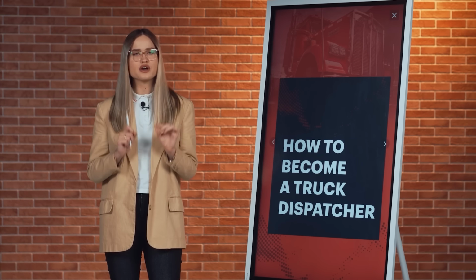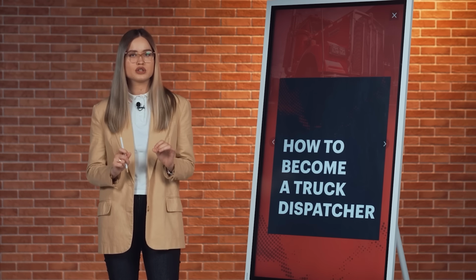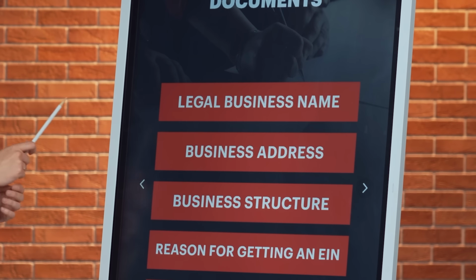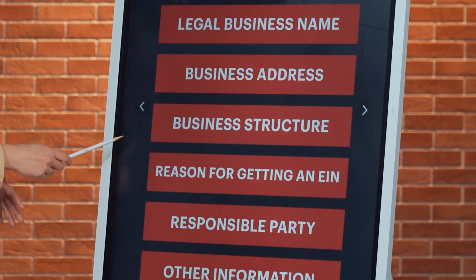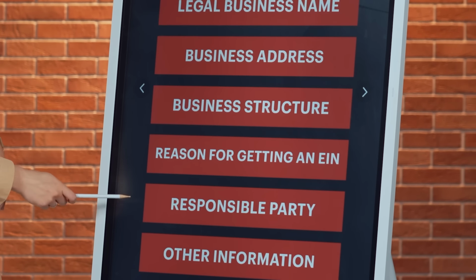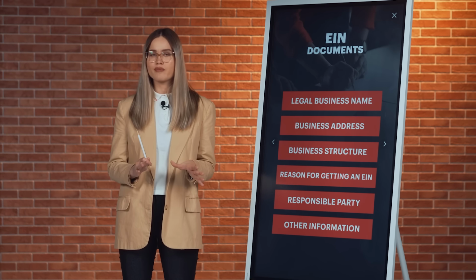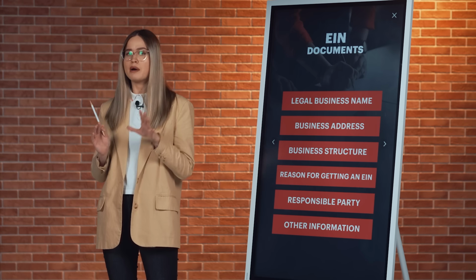You do not need an IRS account to obtain the Employer Identification Number, but here is what you will need to apply for it: a legal name for your business, a business address where you can receive mail, a business structure, the reason for applying for the EIN, also the responsible party information, and this is typically the person that controls, manages, or directs the business, and other information. You may be asked to provide additional information such as the number of employees, the type of goods or services your business provides, and the date your business started.